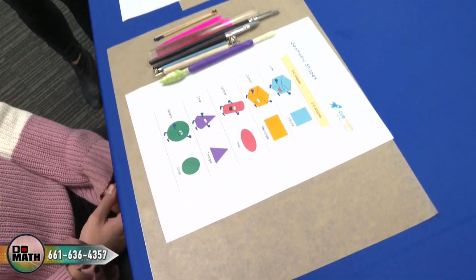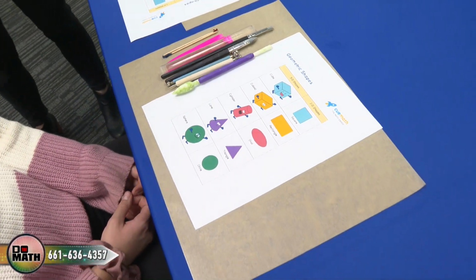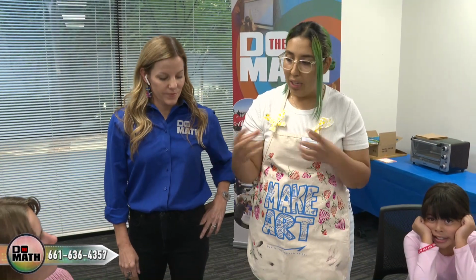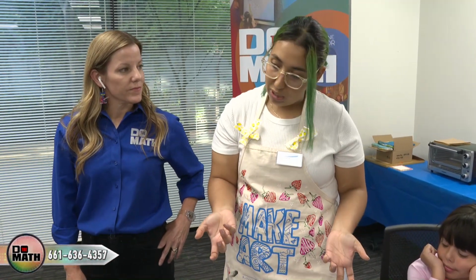And when it comes to organic shapes, usually they're very free flow. They could be like a rock, but not every rock has the same measurements. So organics are more free flow, and you guys will be able to play with those shapes too.